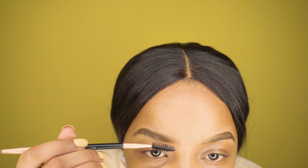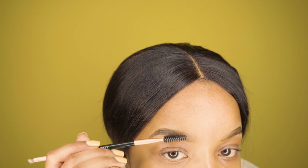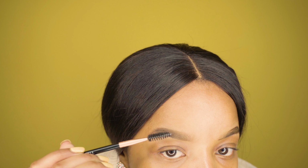So let's start. This is how I do my brow. To get that fading effect, I do this. I'm going to brush it off so it blends.